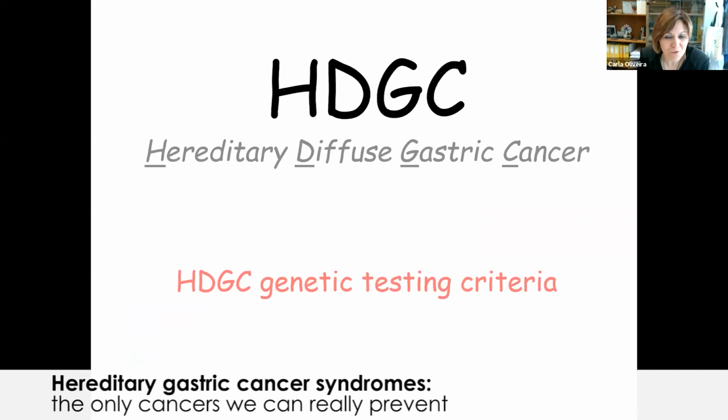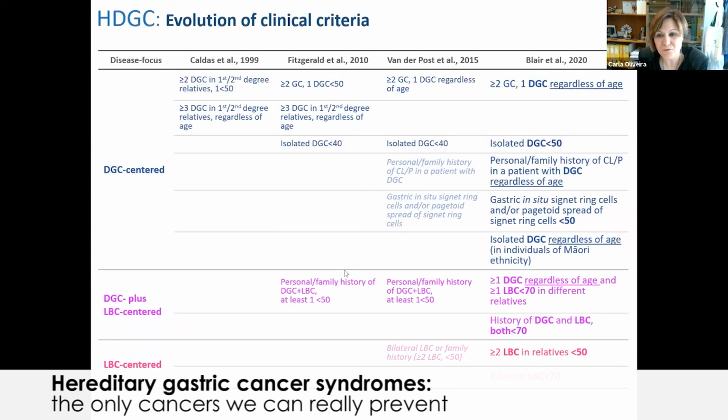So there is a lot of work put into the testing criteria: how to define clinical criteria, and how do we know that a family has criteria for testing. This has been an evolution. I put it in this slide so you see that the criteria were only 2, and now we have plenty of criteria because of the diversity of the clinical presentations that we see in carriers.